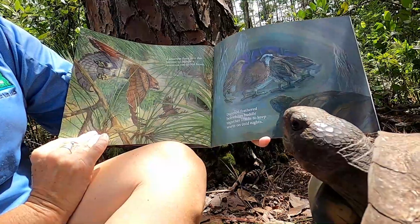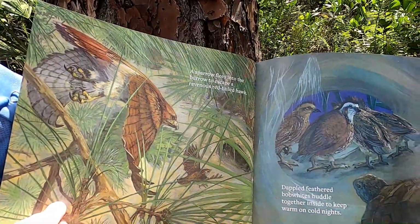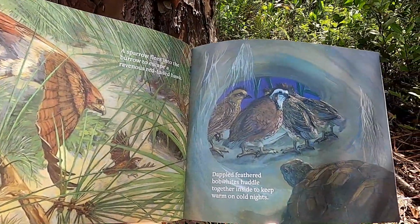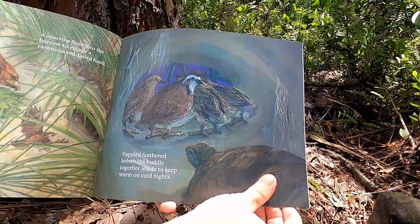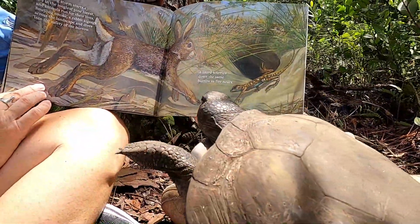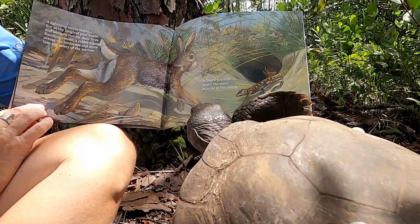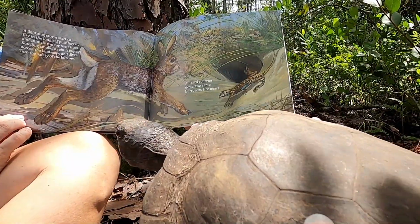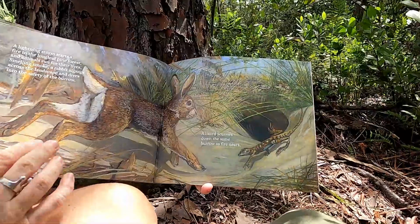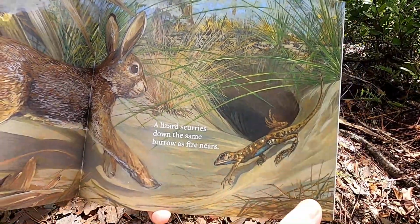A sparrow flees into the burrow to escape a ravenous red-tailed hawk. Dappled, feathered bobwhites huddle together inside to keep warm on cold nights. A lightning storm starts a fire in a longleaf pine forest and animals run for their lives. Smelling smoke, a rabbit zigzags across the landscape and dives into the safety of the burrow. A lizard scurries down the same burrow as the fire nears.